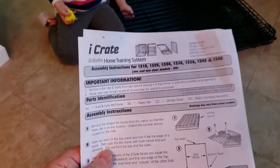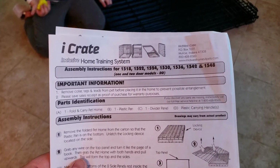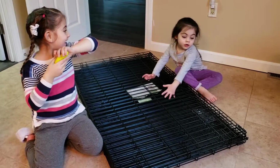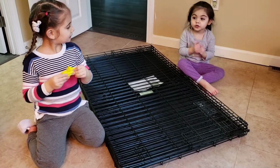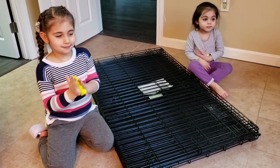And I bought this online. I forget the name of it, but it's an extra large crate, like a cage to train Gabe the German Shepherd puppy, just to potty train him, and we're going to make sure that he stays in there.